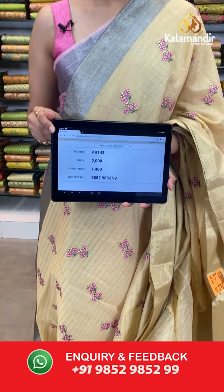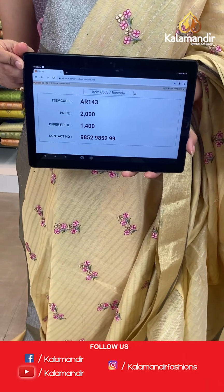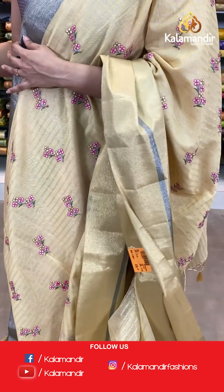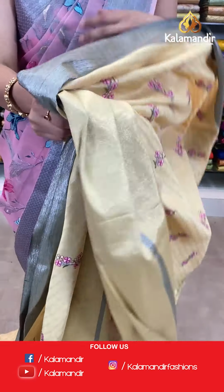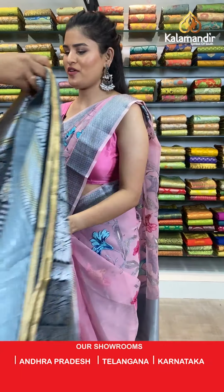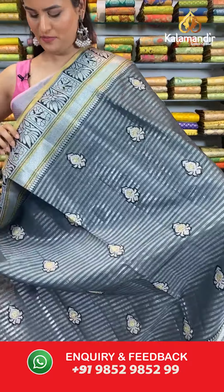Saree code is AR143, original price is 2000 rupees. Offer price only for today is 1400 rupees. To place an order, take a screenshot along with the saree code and send it to our WhatsApp number, which is 9852985299. Let's move ahead and check out another saree we have.